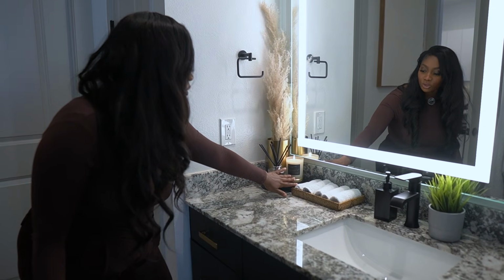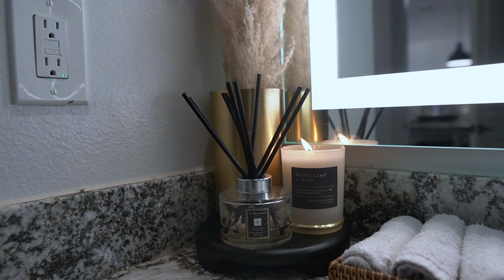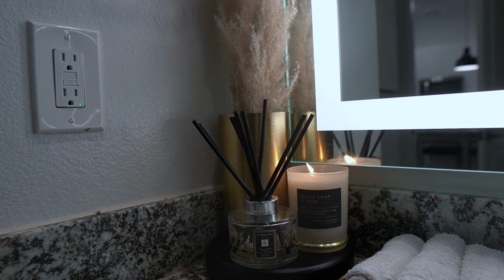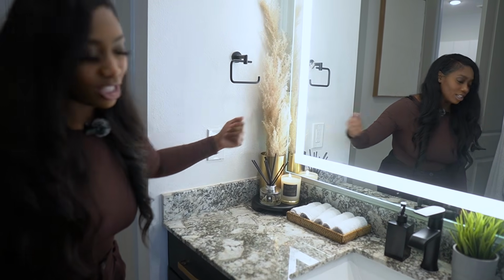I got this candle right here from Target. I love their oud candles. I think it's a really nice detail and how it ties the blacks, the golds together. I also got this vase from Target, and I picked this pampas grass.